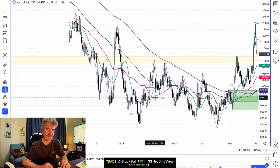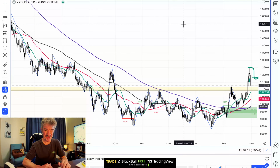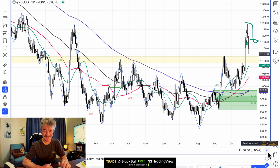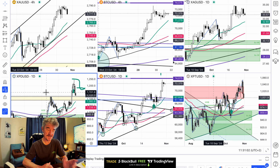This is palladium, equally as messy, also forming this U-shaped bottom, and with the potential resurrection of the internal combustion engine, bringing back the early 20th century maybe, maybe we'll get a bit of a bid on palladium. That's mainly used in catalytic converters for internal combustion engine cars.